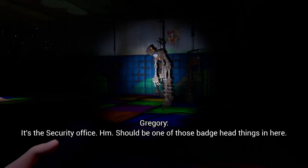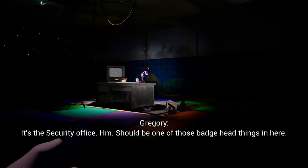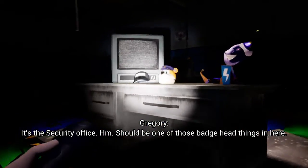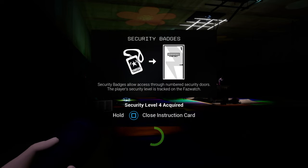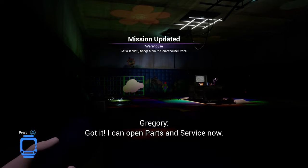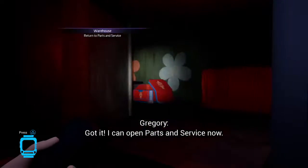It's the security office. Should be one of those badge head things in here. Oh no. I feel like these are gonna activate. Got it! I can open parts and service now. Oh, come on!